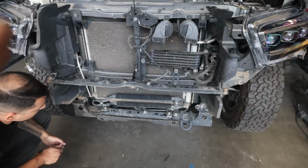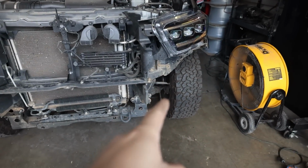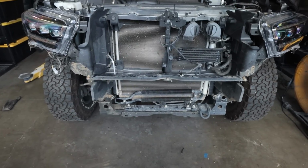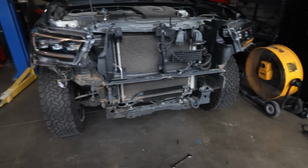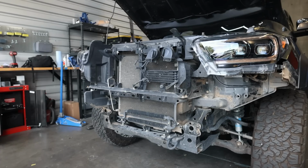So we've removed the little end pieces and the factory tow hook, trimmed the mud guards, trimmed the center brace, and pushed back the power steering cooler, so we're good to put the plastic piece back on. We can at least do that right now.